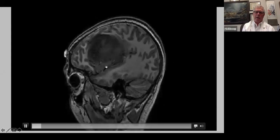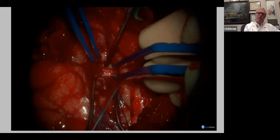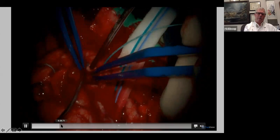And you'd say, well, we can do this awake, but with our functional mapping, we felt like we didn't need to. In this case, it was large enough. We used a picket fence technique in which we used our frameless stereotaxy to guide catheters around the border of the tumor down to the depths of the tumor.